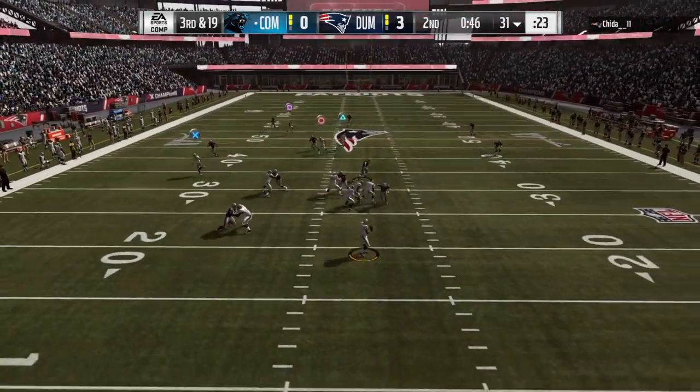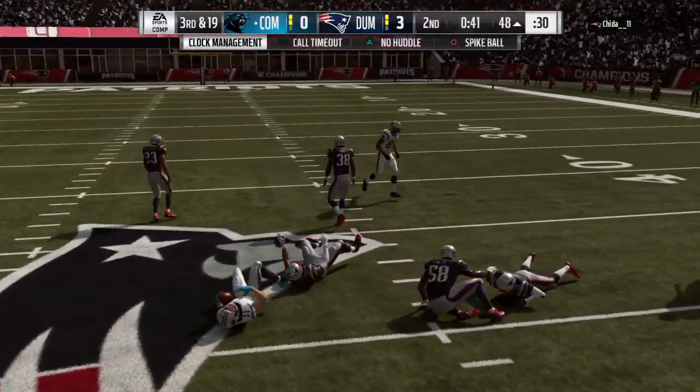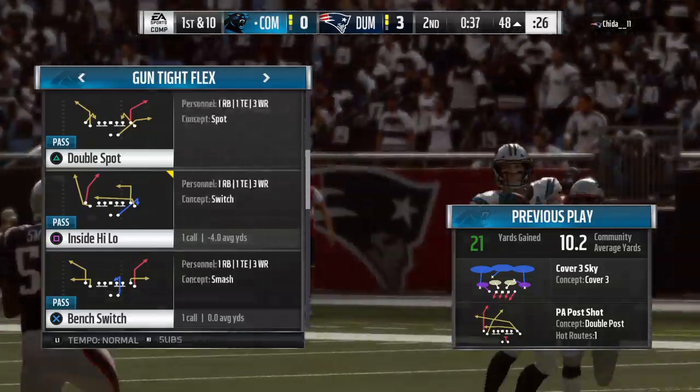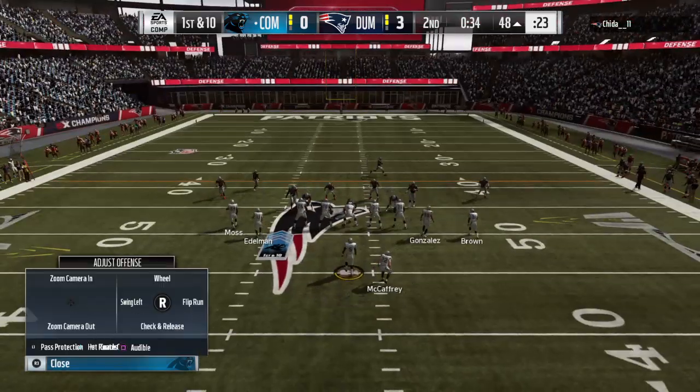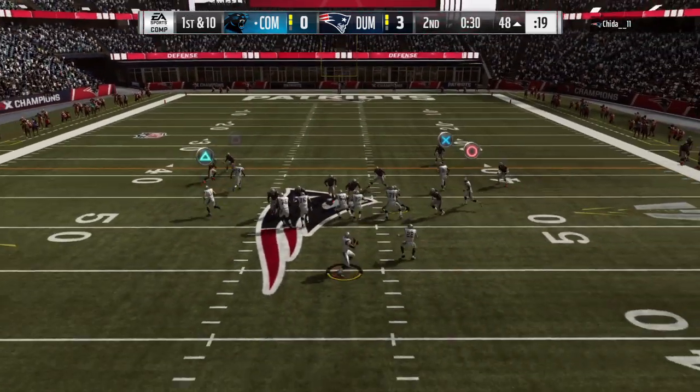McNabb. And he'll have his man. That's Edelman. And he'll be taken down, but not before they work it across midfield. And a nice gain of 21 yards. This offense finding its legs now. Here's another 1st and 10.